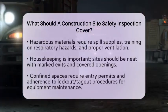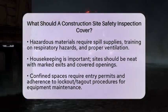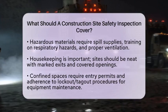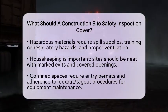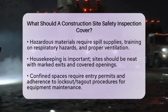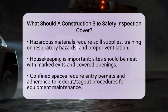Housekeeping and site conditions play a big role in safety. The site should be neat and orderly, with clearly marked and unobstructed exits. Openings and floor holes need to be covered or guarded, and protruding rebar must have protective caps. When it comes to confined spaces, permits for entry must be completed. Lockout and tagout procedures should be followed for equipment maintenance to prevent accidental startup.